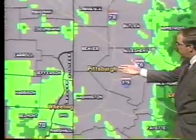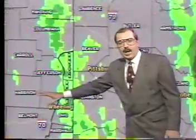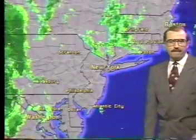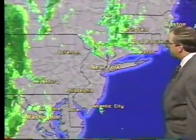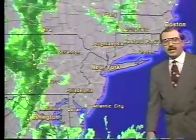Here's the Steel City, Pittsburgh, Pennsylvania. One batch of rain has moved on to the east. We see the next batch here in Ohio and across the panhandle of West Virginia. That's now moving through the Pittsburgh area. This is fairly light as it's heading off to the east-northeast. Working back towards New York City metro area, not looking too bad. Most of that wet weather is lifting on towards the north, not creating any real big problem.